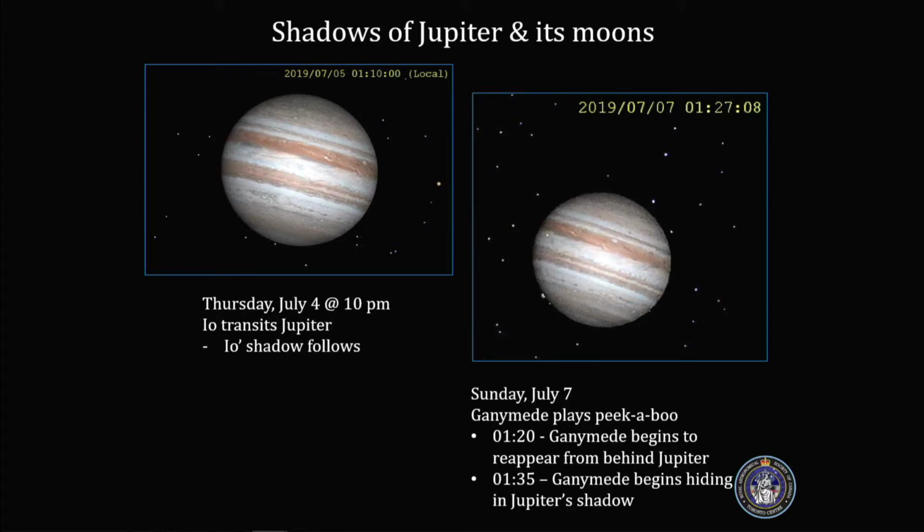It's coming out. It's emerging from behind Jupiter. But keep an eye on it, and it starts to disappear very soon. It slides into the shadow of Jupiter. There it goes. Gone. And I think this one is begging for some time-lapse photography. Yeah, that should be fun.